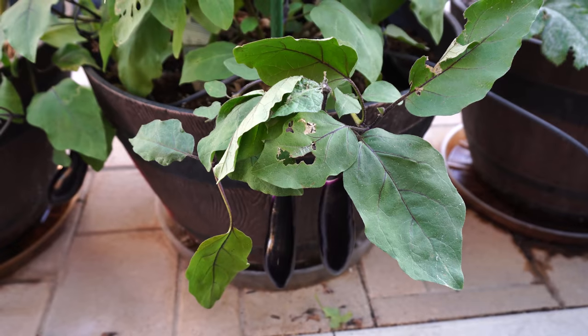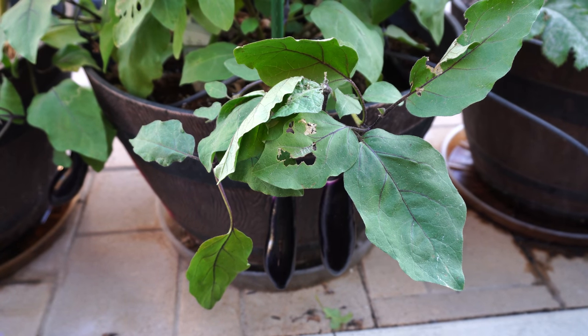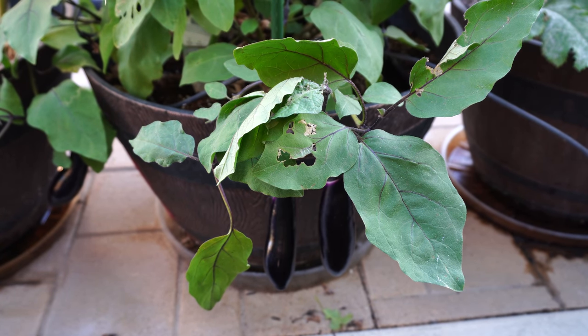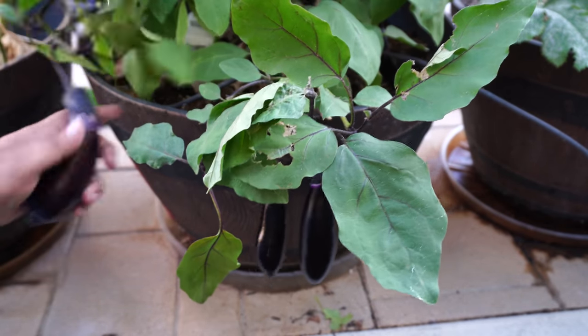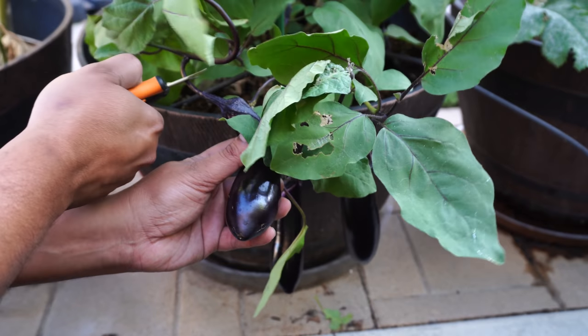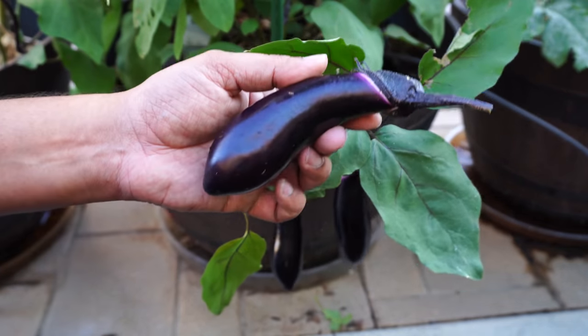But these plants were purchased from a garden center, and these eggplants, just look at how many eggplants are there on this plant. It's a very productive variety, and we got a lot of harvest from this plant.